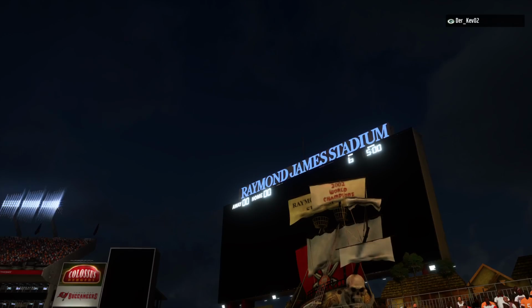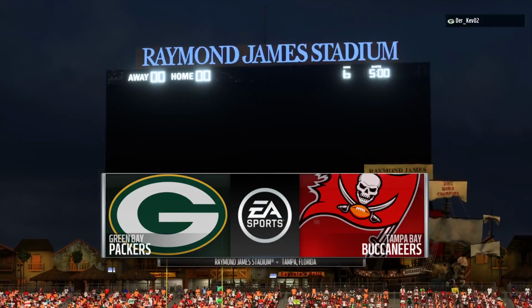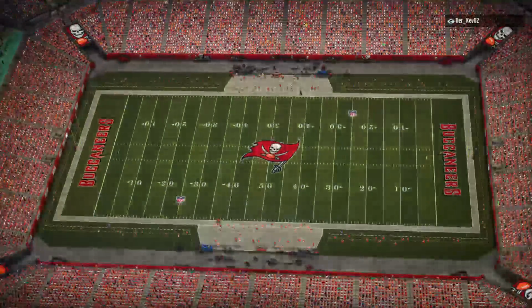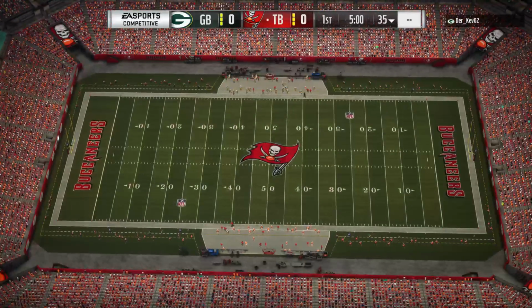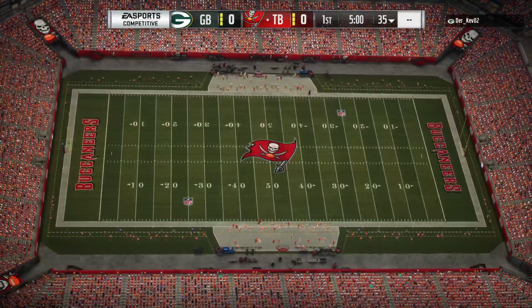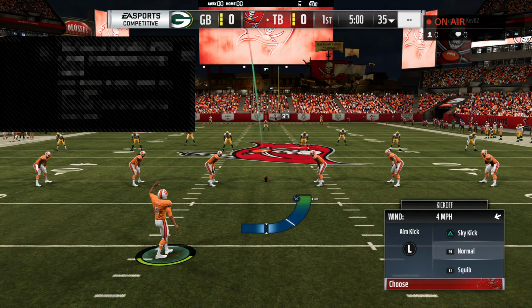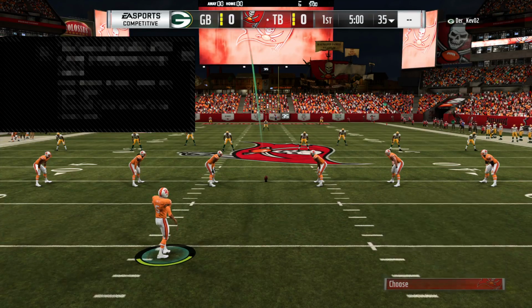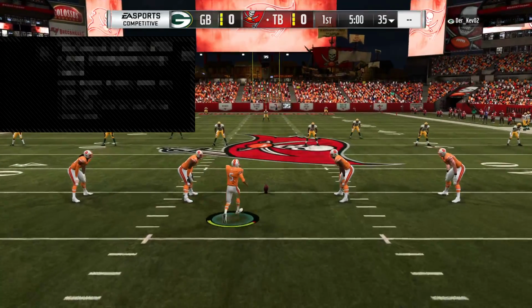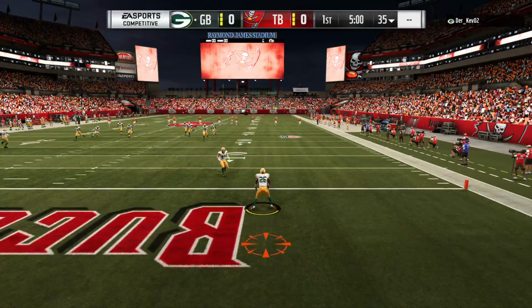The NFL is on EA Sports, and we're at Raymond James Stadium in Tampa, Florida. Just a short time ago, the Buccaneers emerged from their tunnel to the roar of this frenzied crowd here in the Sunshine State. And we're in the big ship as Tampa Bay gets ready to match up with the Green Bay Packers. Here's Cairo Santos now, ready to get this one started. And off we go from Tampa.